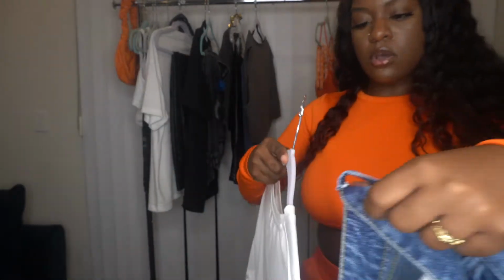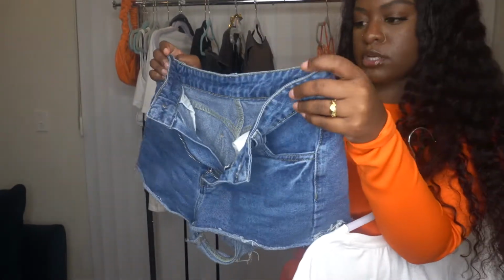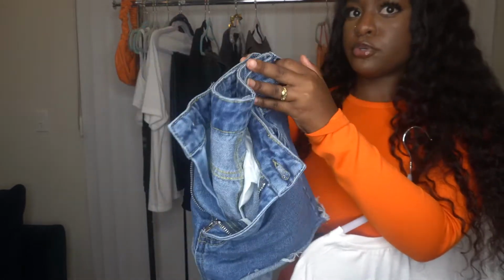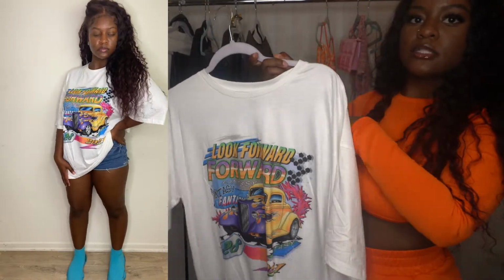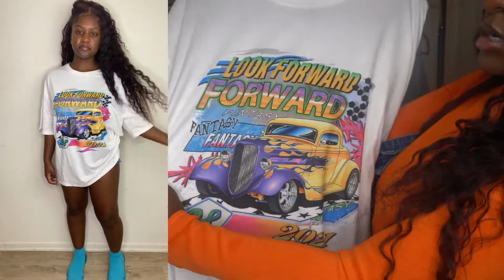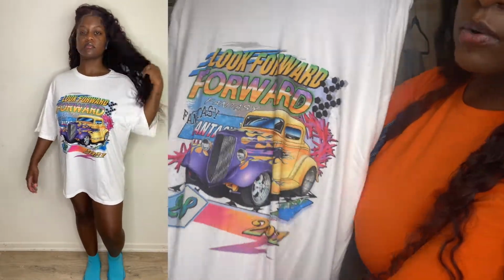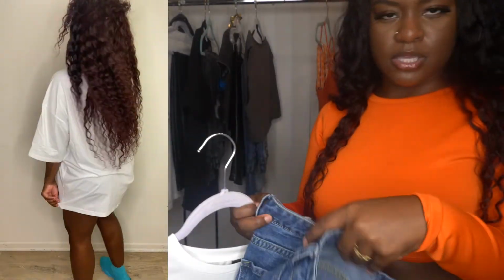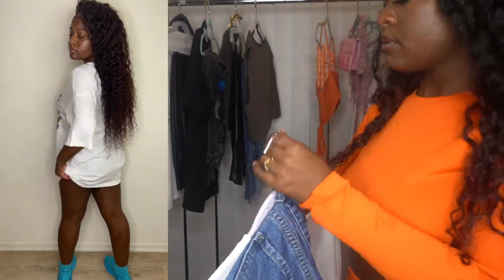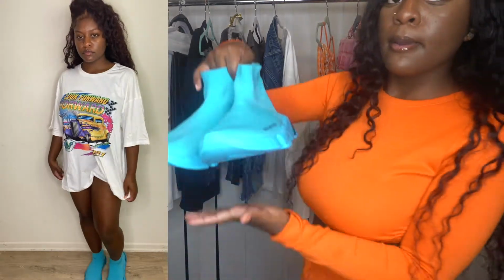So these are some denim shorts from Shein that I actually purchased in a different haul. I didn't purchase them this time around. They're super duper short. But I really just wanted them for that extra protection up under this shirt, because I'm actually going to try to wear this shirt as a t-shirt dress. So yeah, it's another race car looking graphic tee, but it's very, very long, very big, as you guys can see. So I was gonna try to wear it as a dress, but I'm gonna throw these denim shorts up under it just in case a little bit of skin does peek. It won't be my butt, it'll be some denim shorts, period. So I'm gonna wear that as a fit, and I'm gonna pair it with my Balenciagas, y'all.